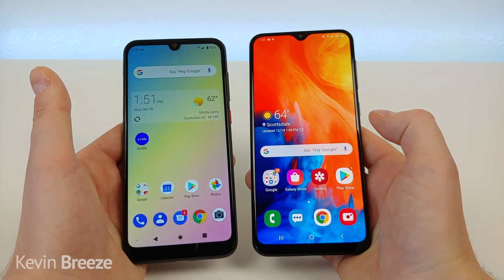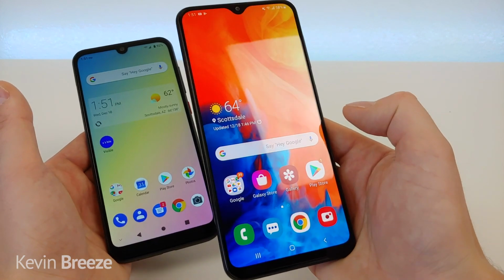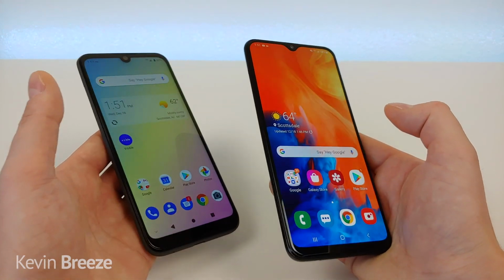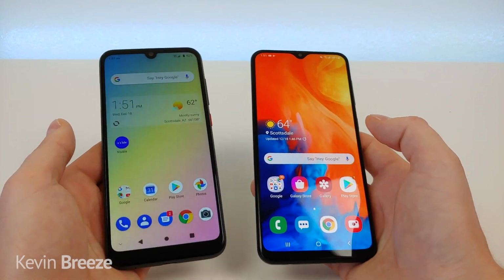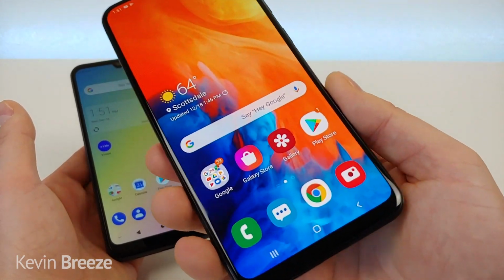So you can see side by side here how much better the AMOLED display is on the Galaxy A20 compared to the Blade A7 Prime. And especially at different angles, the viewing angles are much better with AMOLED compared to LCD. So in pretty much every situation, the display here with the Galaxy A20 is going to be the better one of the two.